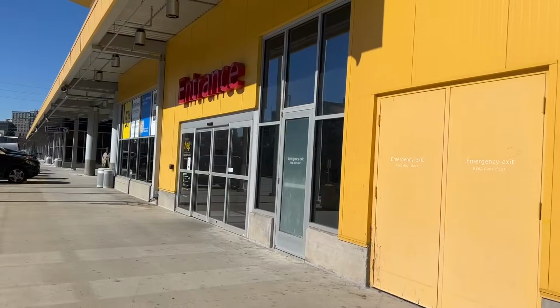My name is Leela if you're new here, and today I'm at IKEA. I have to pick up a tabletop for a project that I'm working on, and so I thought I'd take you along and show you some of my favorite organizers in the store and how to use them in your own home.